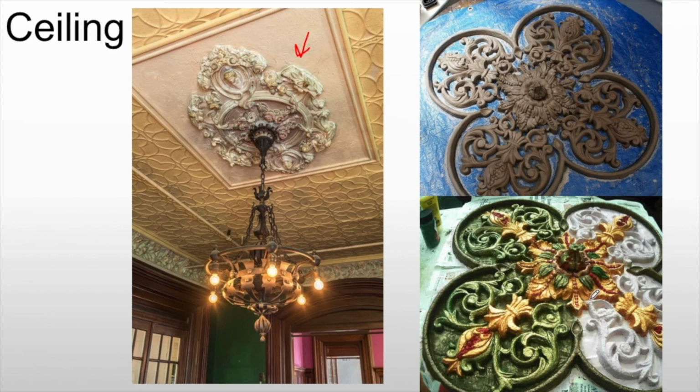They're going to use these massive roundels and decorated ceilings. During this period, later in this period, you can also see tin ceilings in the US, although those will primarily be used in commercial spaces.